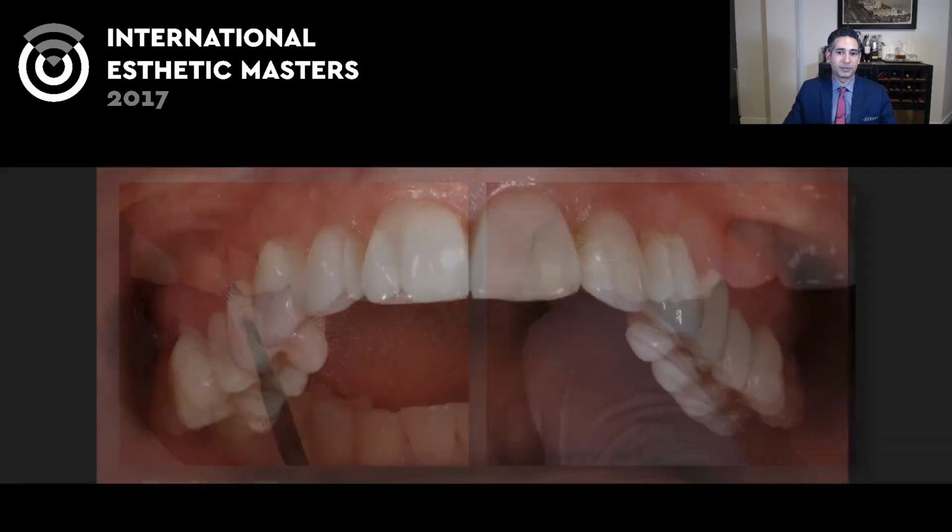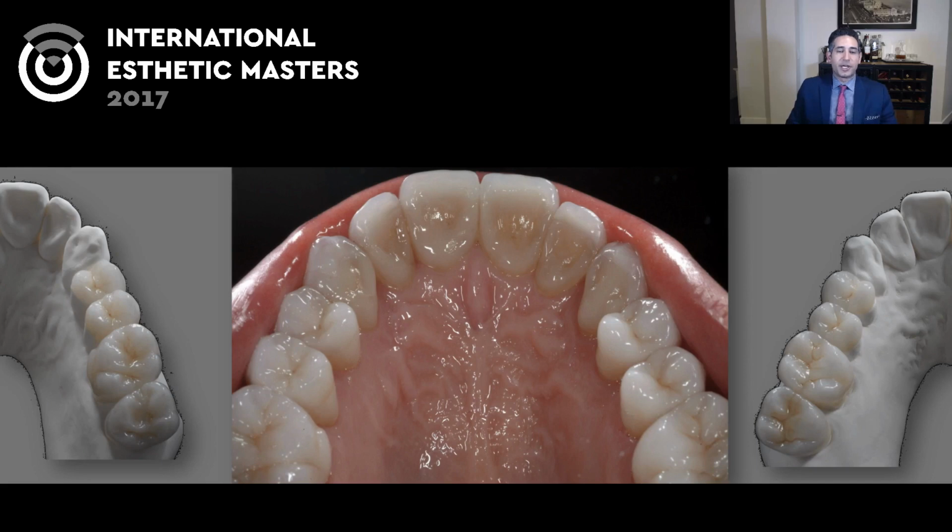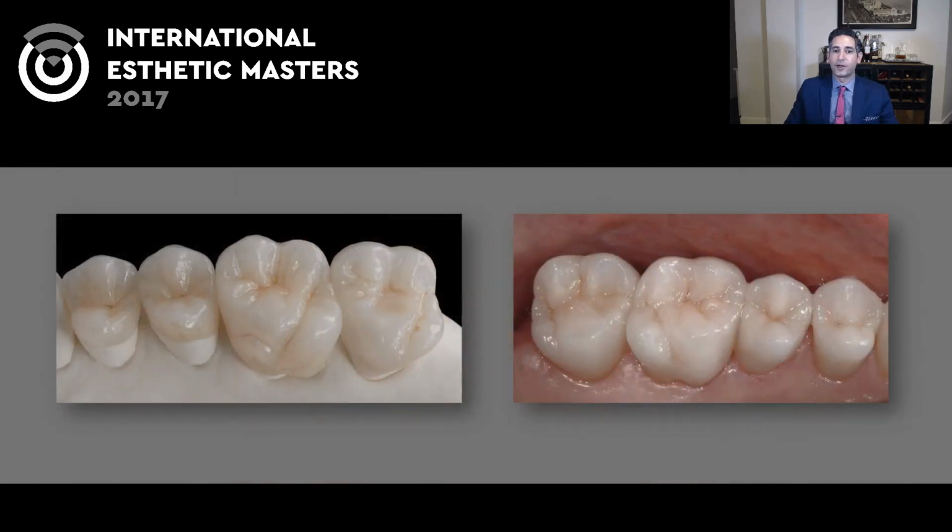So we get the provisionals in, and these are the final restorations coming back from lab. What's kind of the beautiful thing about this approach is you can actually restore one quadrant at a time and maintain your vertical and not have to worry about the provisionals. Because the thing about these provisionals that are in the posterior mock-up, on the side that you haven't touched, you have a very stable occlusion. With these bonded provisionals, you don't have to worry about provisionals coming out all the time. So the only side you're worrying about is the side you're treating, but the vertical is not messing with you. It's not actually having issues, and it's very stable.